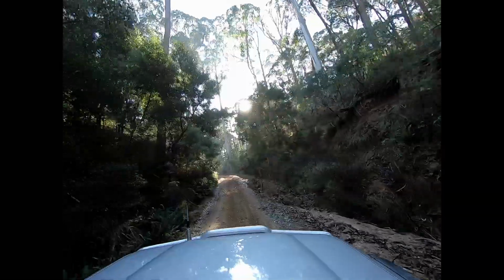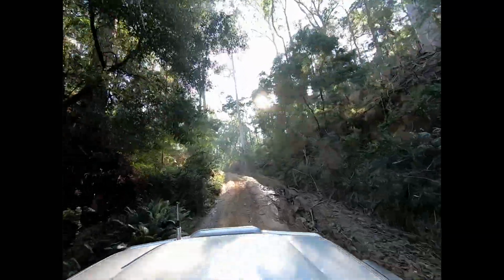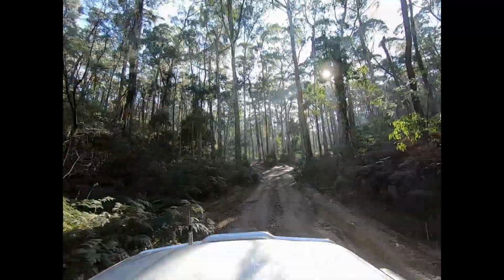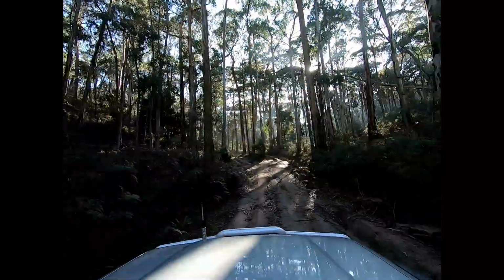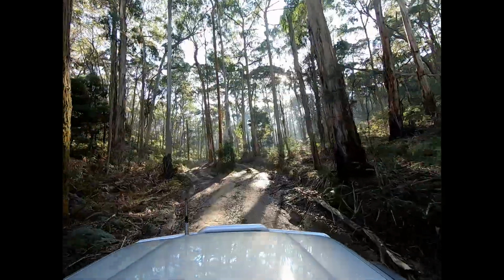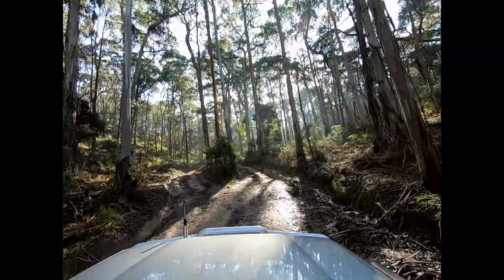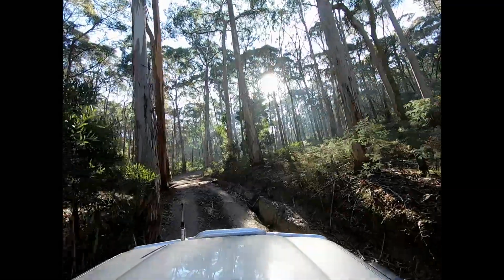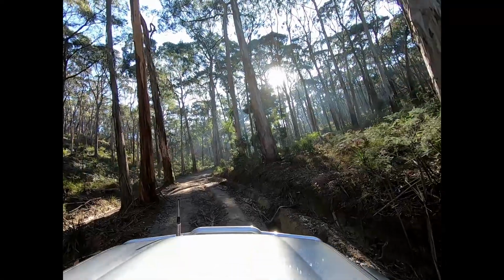This is the start of the tricky section, so you can see the road's really rutted on the right hand side. It's pretty knocked up in parts. So it climbs up, basically up the hill out of the creek line. Here's a point where there's a bit of a choice with adventures. You can go left or right. We went right, where it's got a massive rut on the right hand side.